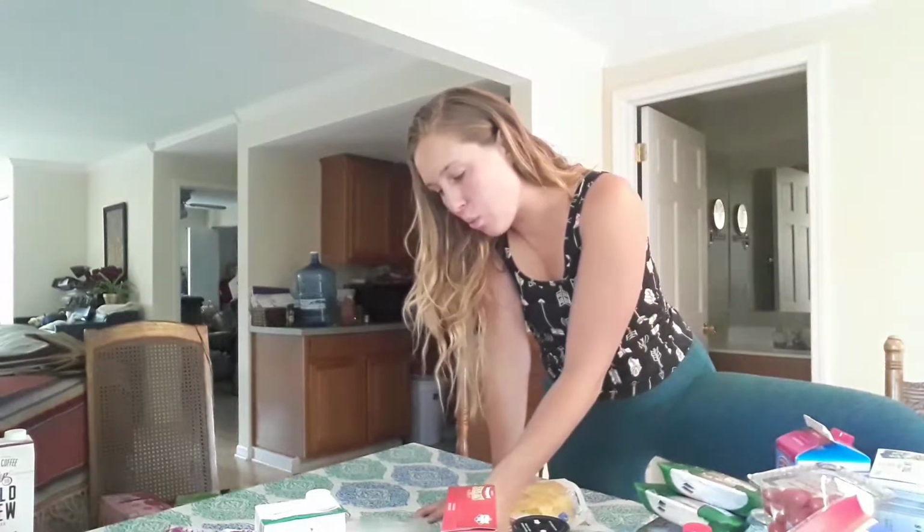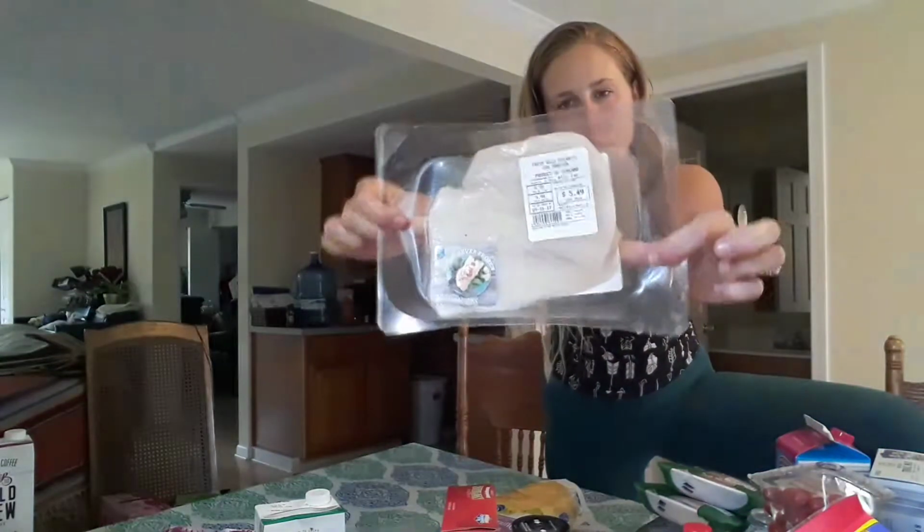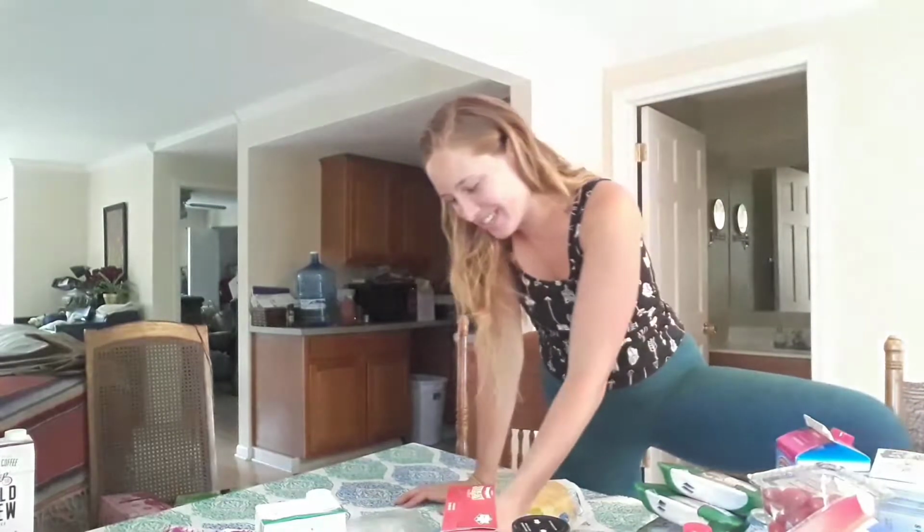We've got some fresh wild Atlantic cod. We've got 3 of these. I'm going to use this for the fish tacos. Keep talking about those fish tacos. I'm so excited about those.